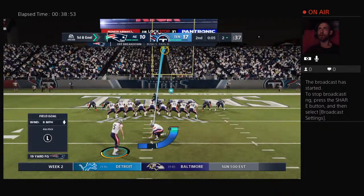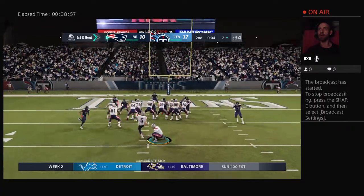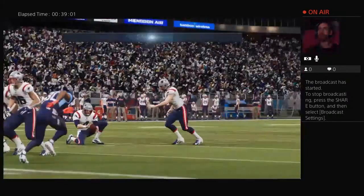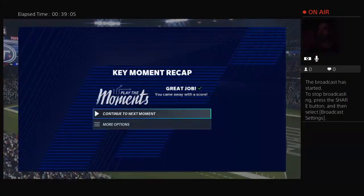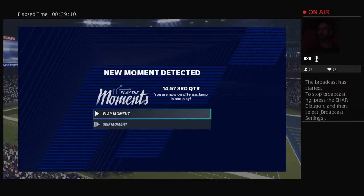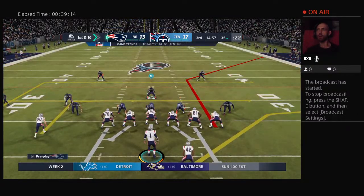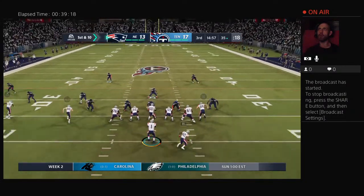So even though it's 1st down, here's the field goal unit on now to try to get 3 before halftime. From the left hash, he'll have to cut this at a tight angle. Rohrwasser's kick is good. And that will cut this lead back down to 4 now. This offense ready to get back out there as they'll have the football to start the 3rd quarter.